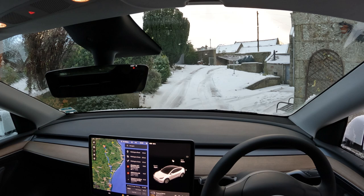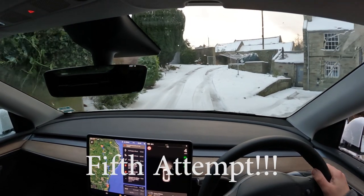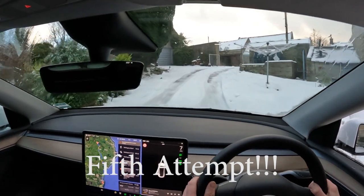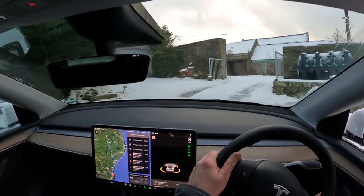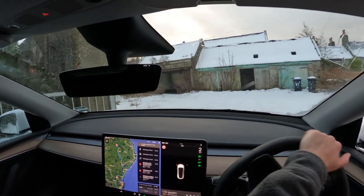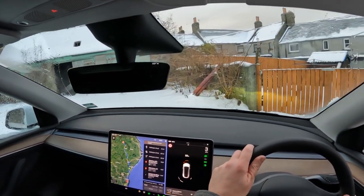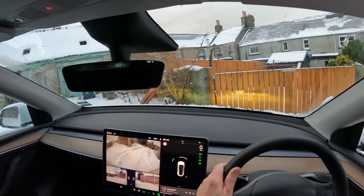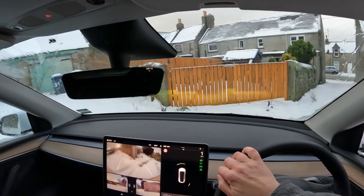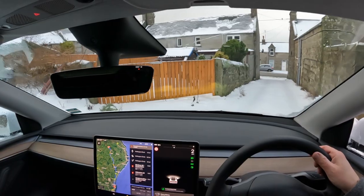So I've done a bit more digging and I'm going to leave slip start off because that was spinning the wheels up too much. So I'm gonna get a bit of momentum up this bit, if possible. And then, yeah. Come on, there we go. It's out, hallelujah. That will teach me not to buy winter tires.